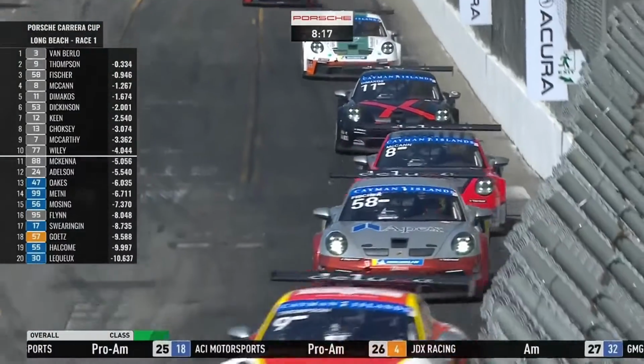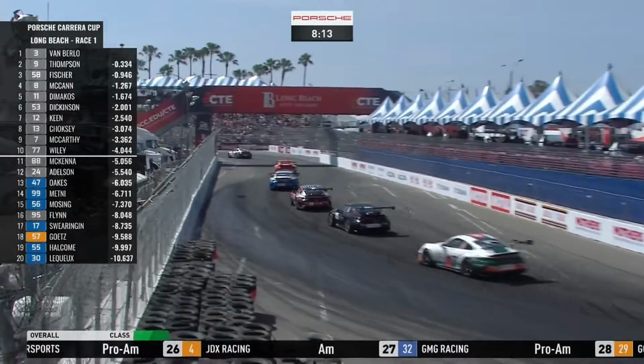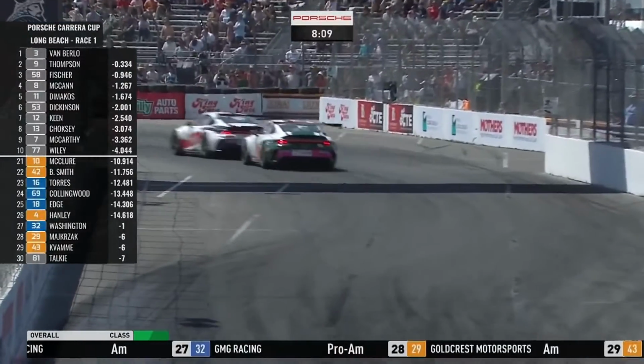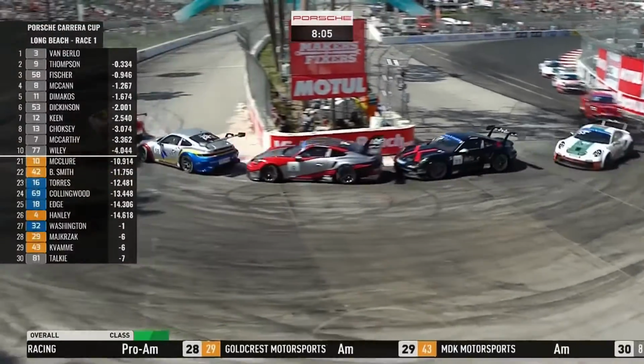The point I was trying to make about Kai van Berlo is he came here to study and then managed to sort out some racing. It wasn't the other way around. He's well into his course.